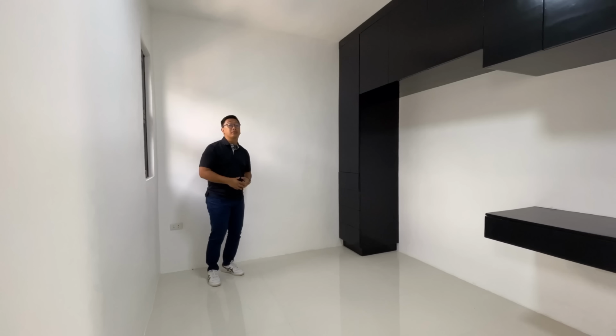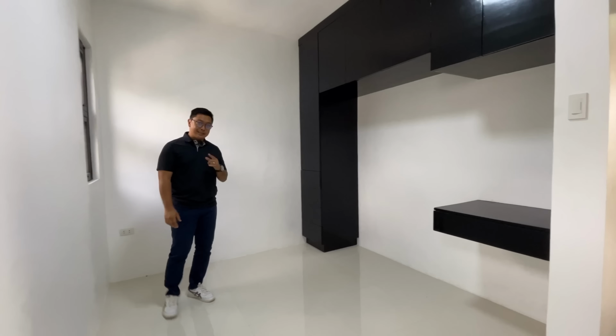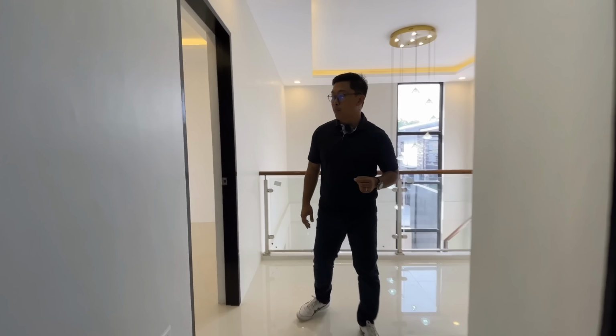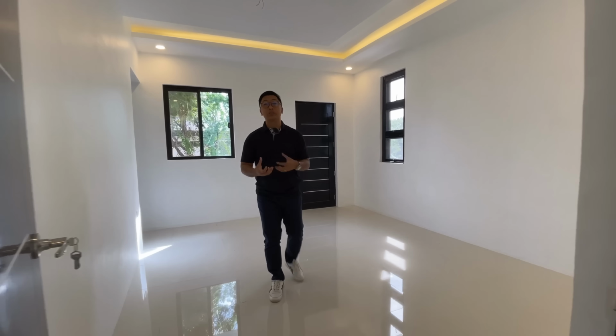One room can be converted maybe to a studio or an office, or it can be a storage room for your house. Now, I'm excited to show you. Punta na tayo sa master bedroom natin. So, for the master bedroom, ang approximate size niya is mga around 20 square meters in size. Meron siyang walk-in closet, and meron siyang sariling toilet and bath.